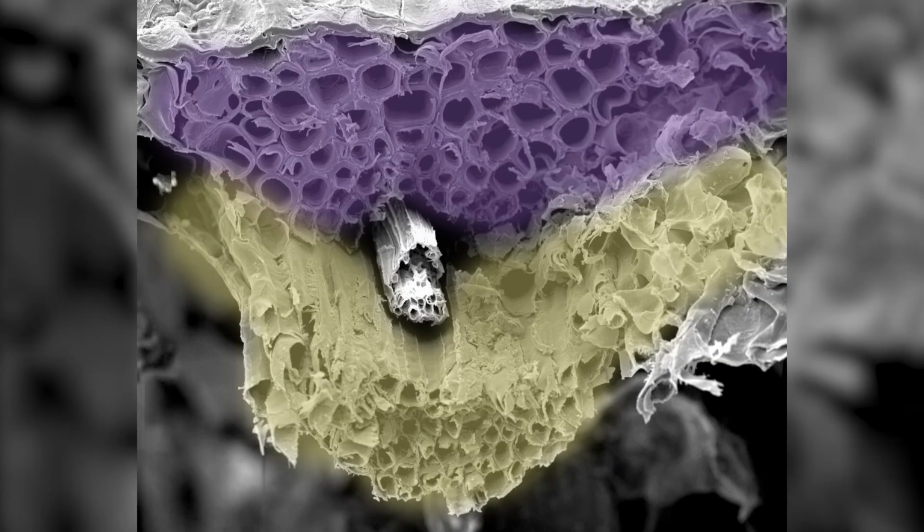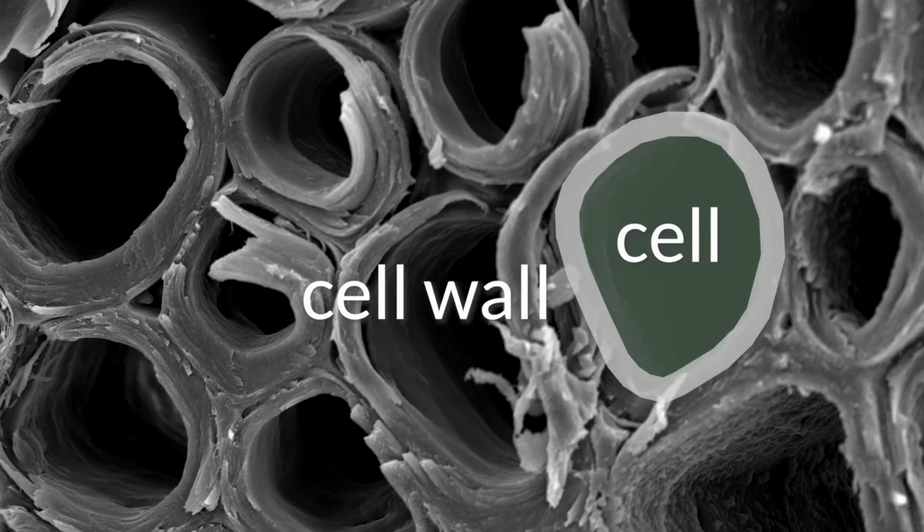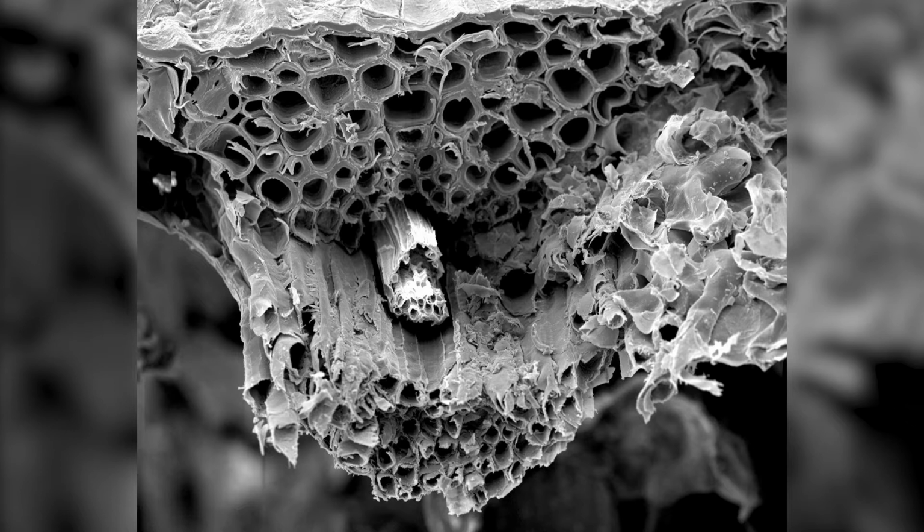We see that not all of the cells look the same. The cells on the top look different from the cells on the bottom, and there are two key differences between them. To describe these differences, we need to understand the basic structure of a plant cell. Plant cells are surrounded by strong cell walls, and these walls are made of microscopic fibers. The first difference we notice is that the cells on the bottom have a much thinner cell wall than those on the top, which means these bottom cells are much more flexible.